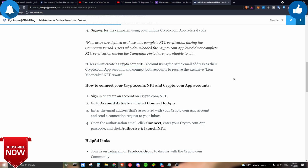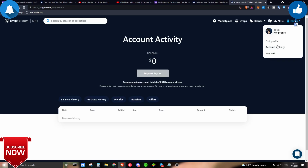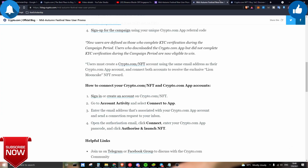So I'm just going to show you the overview. Once you have logged in or created your account on the NFT itself, you need to go to your account activity. Just click on this over here and you will be redirected to the account activity. Once you click on it, you will be prompted to connect the crypto.com application. If you click on it, it is going to be automatic.